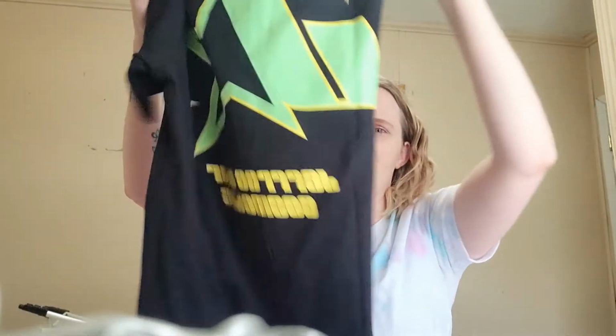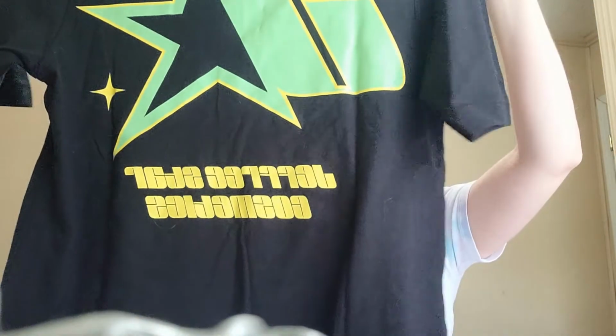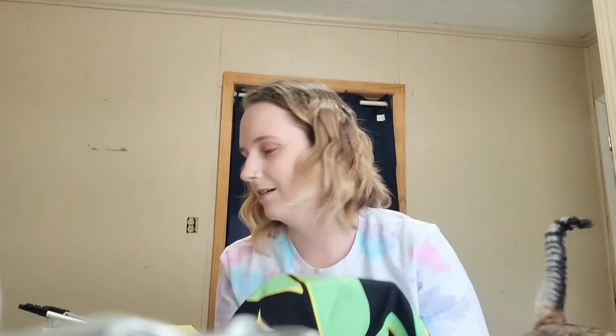So here's the front of the shirt. It's like a new looking logo, unless he's had it before, I'm not sure. And then here's the back. And I'm glad it's a black shirt, and like I said, it's soft. And I'll definitely wear it. And this green color matches something that came in the box, so I guess I'll show that to you after I show you one more little thing.